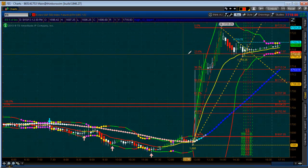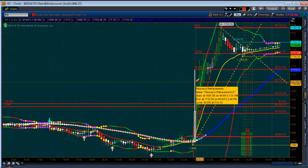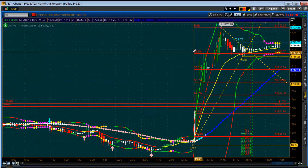A real strong move with commitment to the move would be if it holds here at the 236, which comes in at 1717. It'd still be a very strong commitment to the move if it pulls back to the 382, 1713, and it still would be decent at 1710. So these will be the support zones for tomorrow on the S&P future: 1717, 1713, and then the 50% retracement, 1710. You want to see it hold at least the 50, preferably the 382, and that's a very strong commitment to the move.